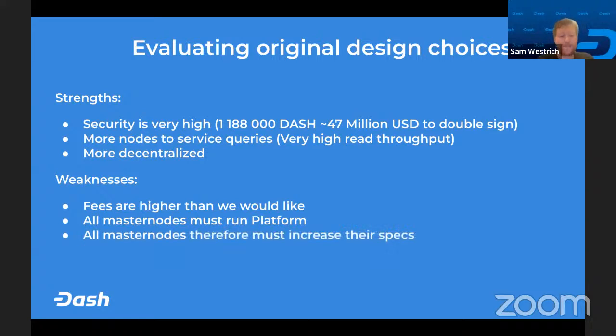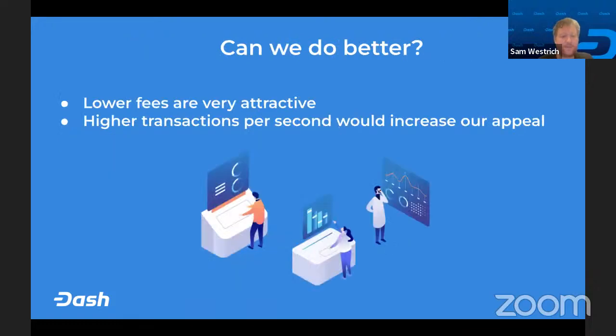So also a weakness. If all masternodes run platform, that means that all masternodes must increase their specs. Yes, and if they don't, well, this could be bad, mostly because you need specs for platform. And it will just cost more to the network if we have everybody running platform. So then we can really wonder, well, can we do better? And this is something that's been on my mind for quite some time.